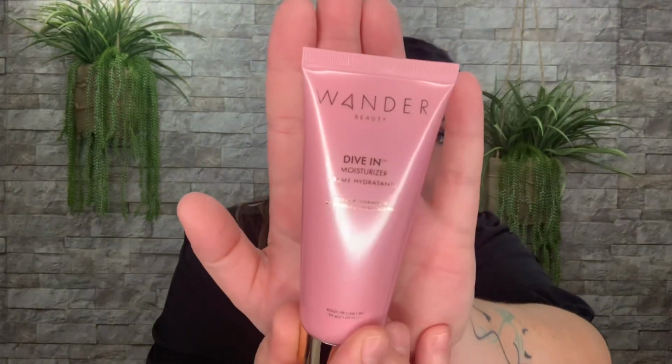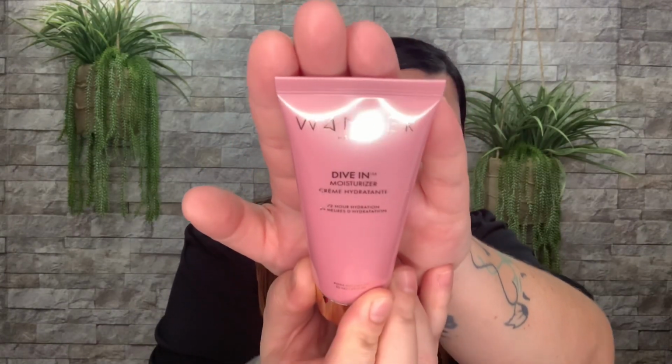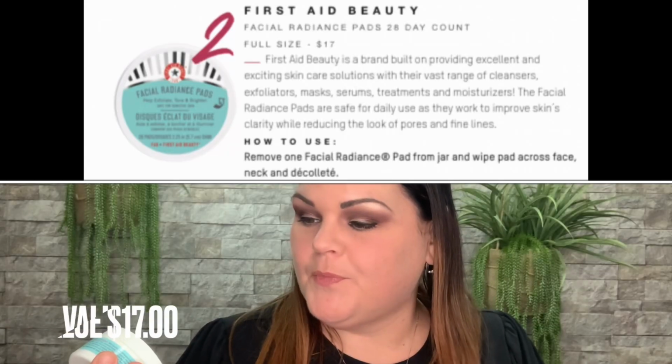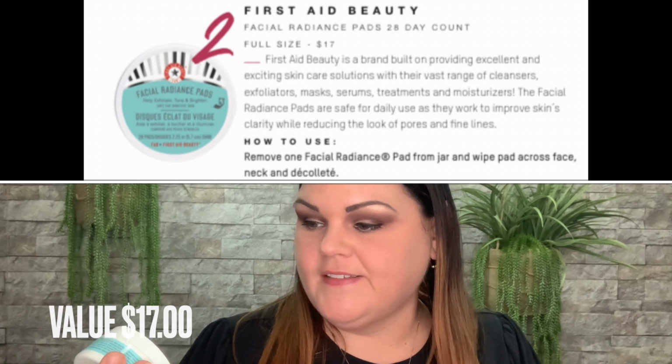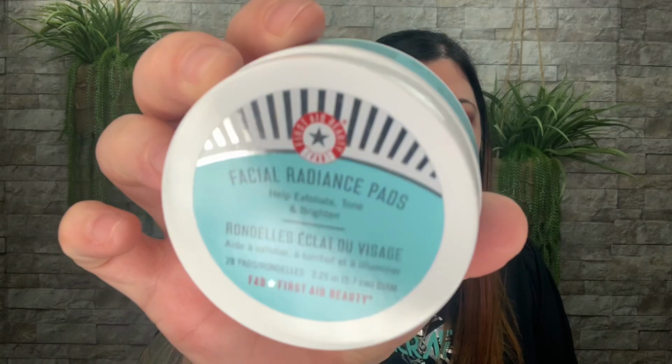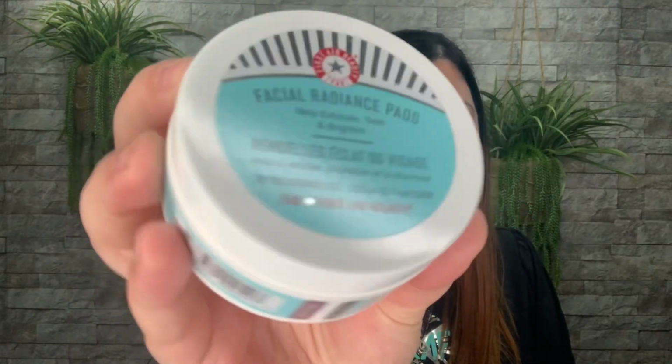And that's what the actual package looks like. So there's item number one. That's actually exciting and it's a full-size product. So the next we have is First Aid Beauty Facial Radiance Pads. Helps exfoliate, tone, and brighten. So you have some exfoliation toning pads in there. So let's see, how many are in here? 28 pads. So there you go.